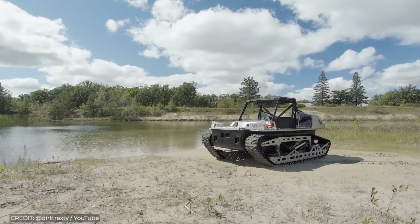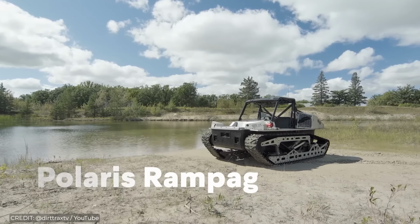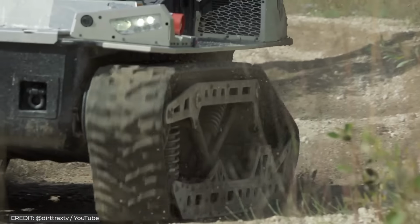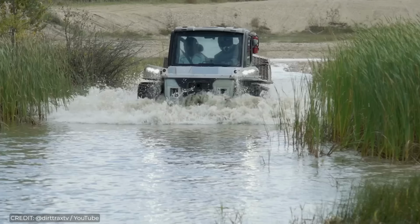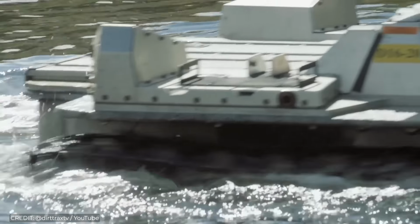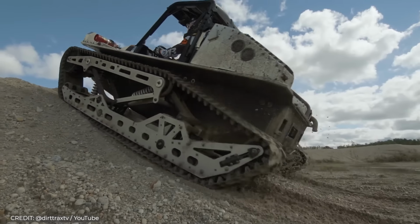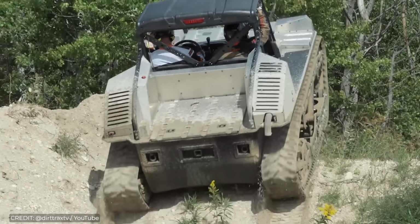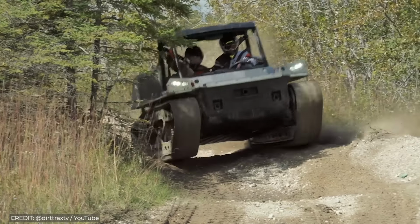If an ATV and a tank ever decided to have a kid, the result would be the Polaris Rampage. You won't find a single wheel here, just two tracks that, despite the tank-like appearance, let it cruise at up to 80 kilometers per hour. The Rampage isn't just fearless on mud, it takes on sand, deep snow, water, and even sub-zero Arctic conditions. It can cross bodies of water and keep going where most off-roaders would have called for a tow truck long ago. And yes, it can even spin a full 360 degrees on the spot.